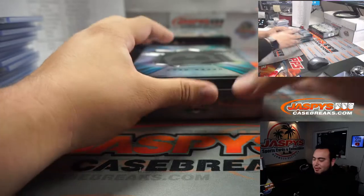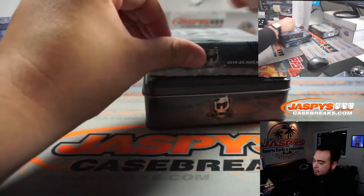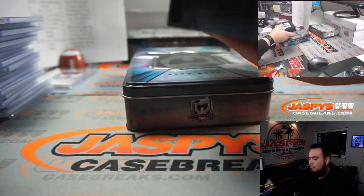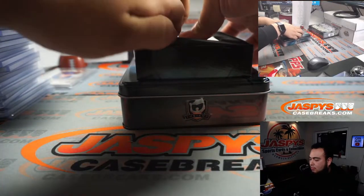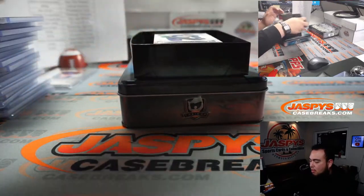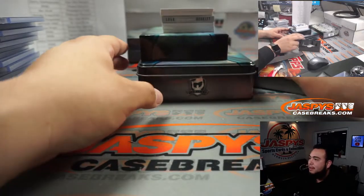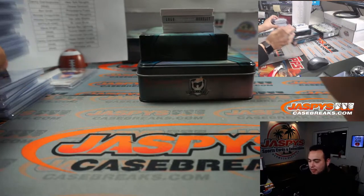Feels a little heavy too, but it doesn't feel as heavy as the other one. I think this one has a book as well. Another logo autograph booklet. This time, it's just going to be a veteran, not a rookie. What a case, man. How wild is that?